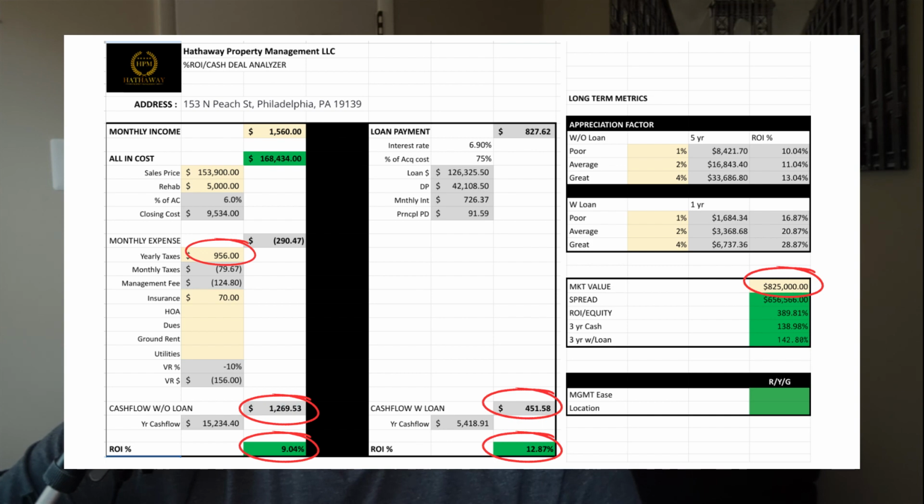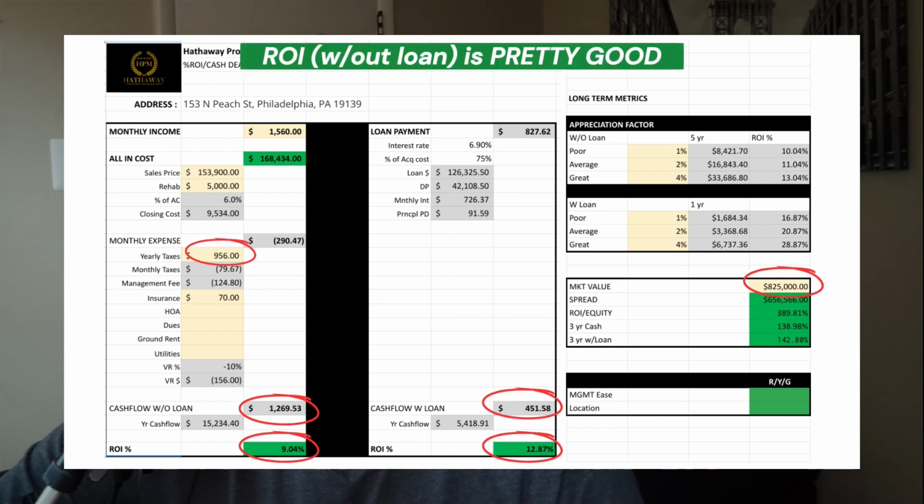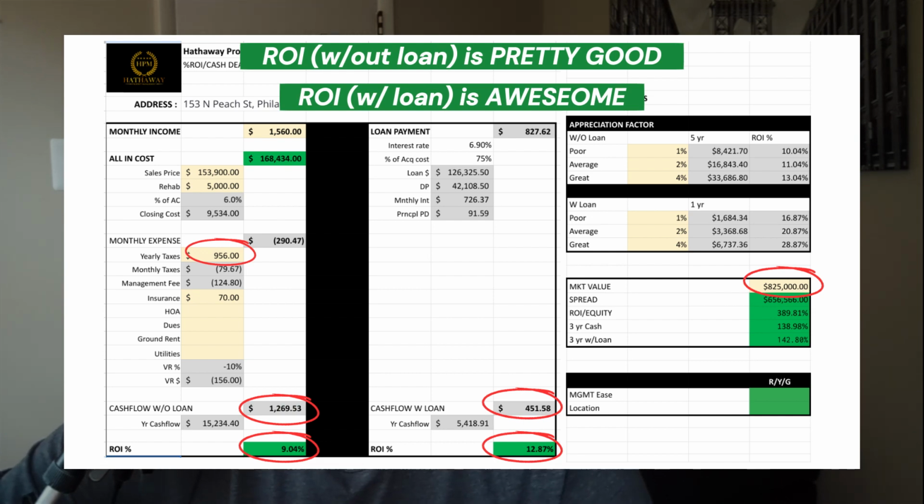But you start looking at these numbers, and they look pretty good for a rental. The things that stick out to me are ROI without a loan's 9%, which is not terrible at all. With a loan, it's 12.8%, which is almost 13%, and that's awesome. But then also you can see over on the right-hand side that if the property appreciates at all, it starts pushing those ROIs up. So at a 1% appreciation rate just in a year, it's going to push that return up to 16%, which is nice, almost 17%. And the last thing to note is that the property cash flows pretty well, $450 a month, and that is with a management fee of 8% and a vacancy rate of 10%. So you have those things built in there.